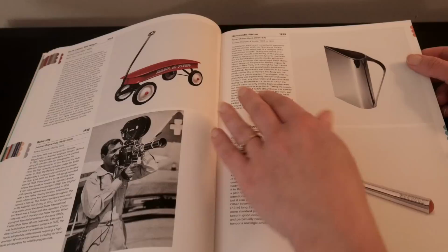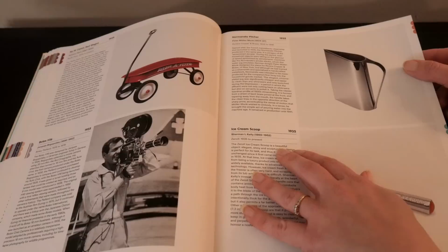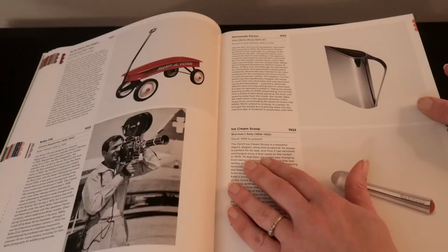Okay. Here is a Normandy picture, 1935. It's pretty. And an ice cream scoop, 1935. And this is by the Zerol ice cream scoop. It's a beautiful object, elegant, shiny, and sculptural. Its design is perfect for its task, and thus it has remained unchanged since it first came on the market in 1935.